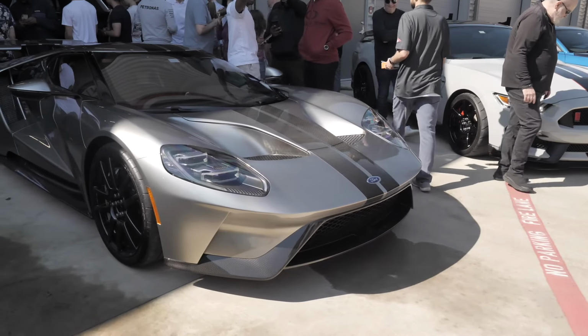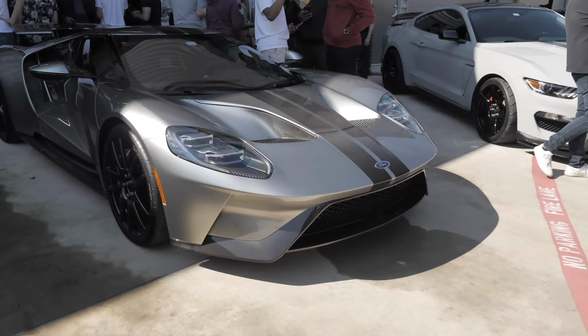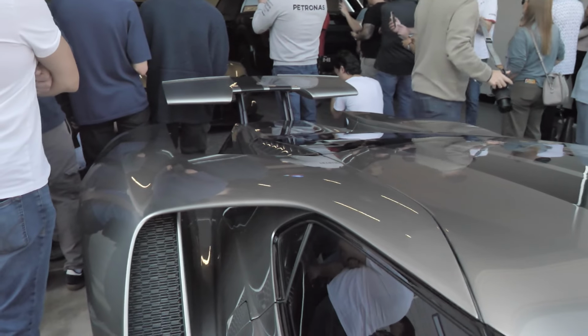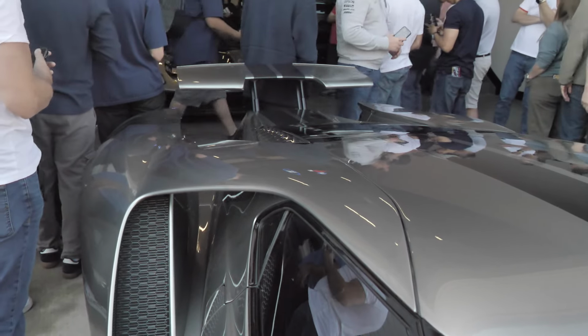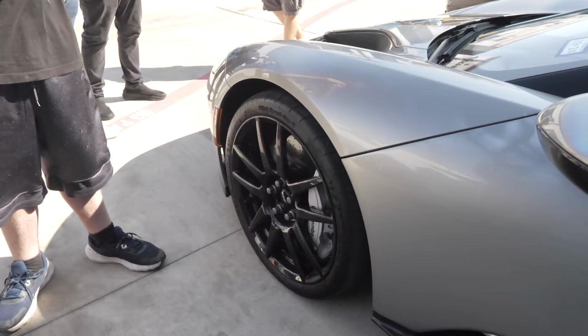So let's fast forward now. Well, this is the street car. This car was built after they won Le Mans in 2016. Ford came back 50 years later from 1966 and finished, unfortunately not first, second, and third. They finished first and third. They were split by Ferrari. But this car they built on the basis of the 2016 Le Mans car. And they built 1,350 of these cars. It took them 5 years to do it at Multimatic.